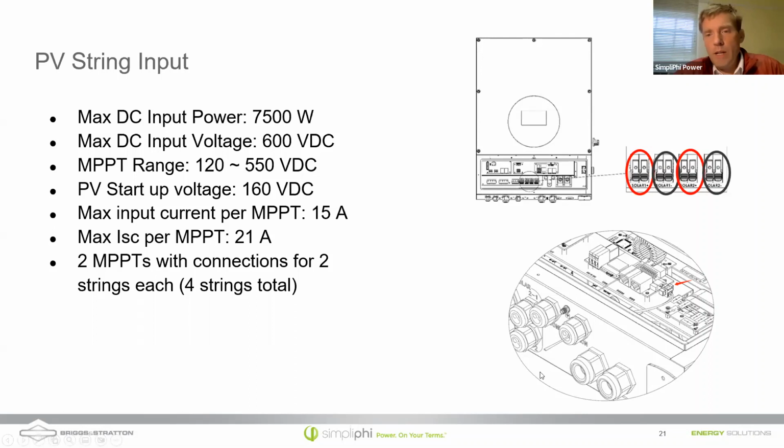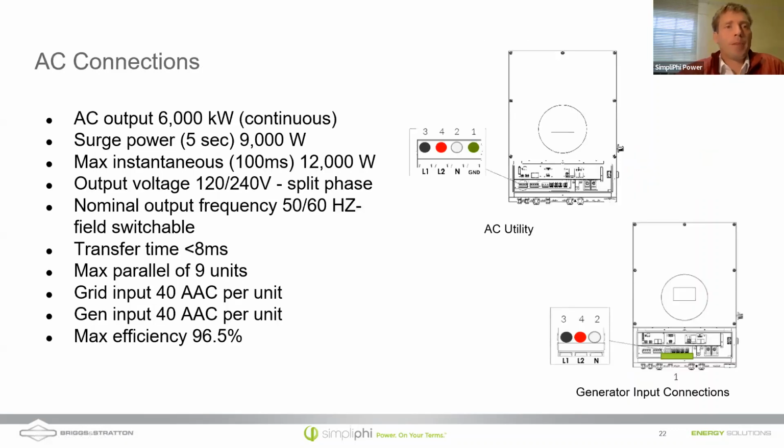Again, outdoor rated units, so the pass-throughs here for your solar wiring are there. Again, having that high voltage allows you to use a fewer number of strings, which also saves you on the wiring for your PV array.